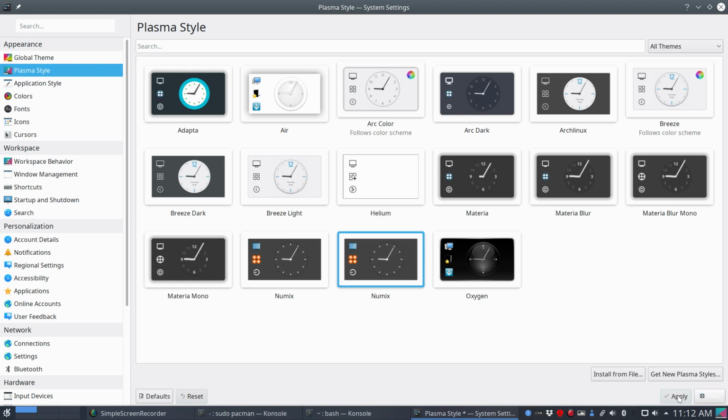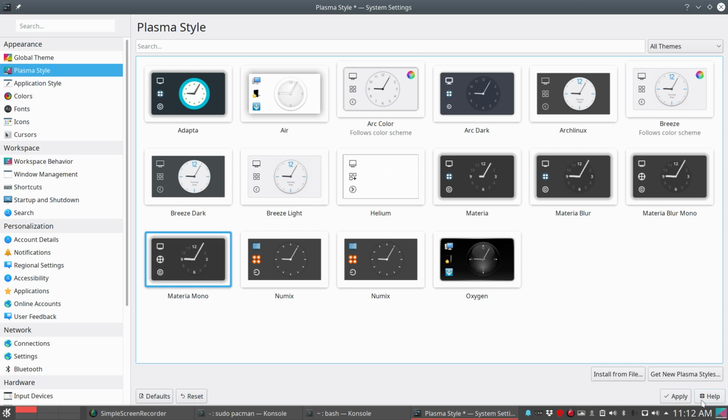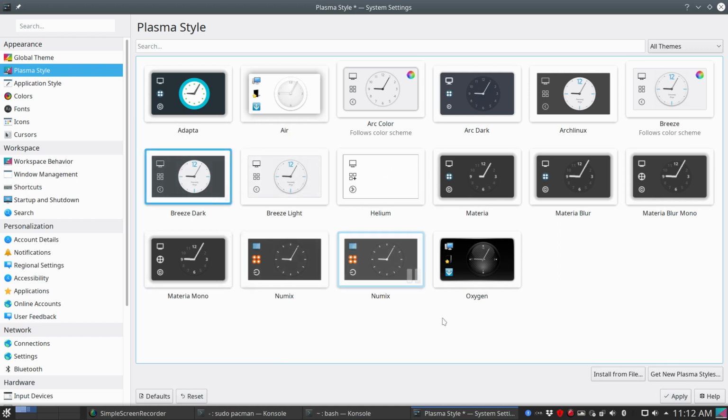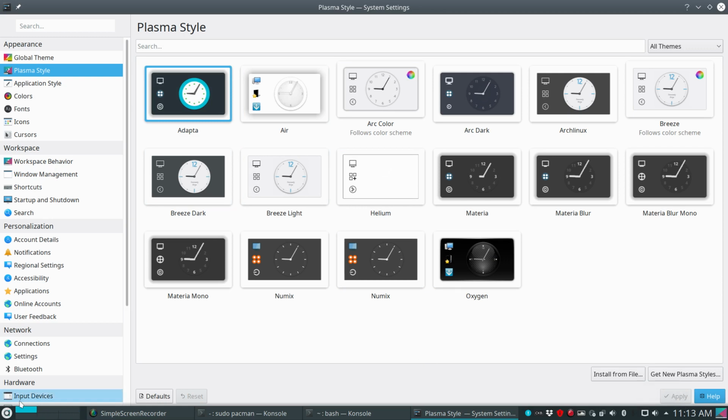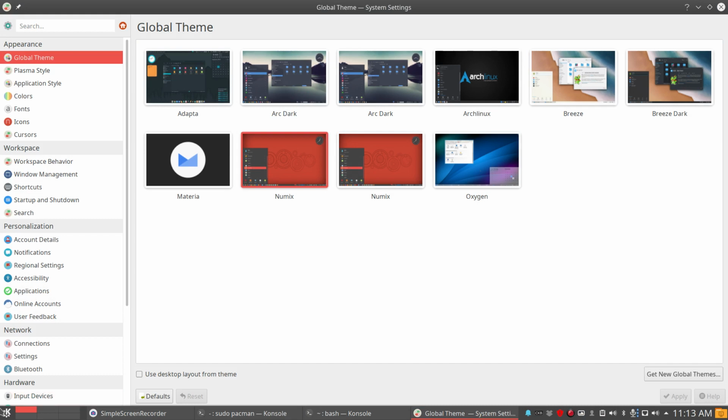In the past I've liked Numix, so I see Numix is still on there, which gives it a nice Numix color. Materia mono. It's always nice to open up an SSD, an old machine, and then say, oh, that was the look I preferred back then, and revisit again. Breeze dark. Let's take adapter. And now we have to change everything again. So that's Breeze as basic, but maybe you should have a look at Numix as well as a theme, overall theme.